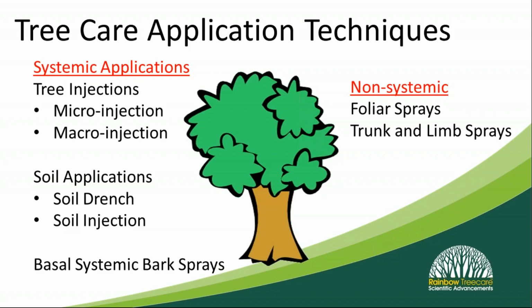But a soil injection with a fancy probe may look more professional from a client perspective. Bark sprays are super fast and easy to apply. Contact sprays are very quick to act, but some people don't want sprays. So just lots of things to consider, and I do want you to keep that in mind. Here at Rainbow, especially, we're always very concerned about using this toolbox approach.